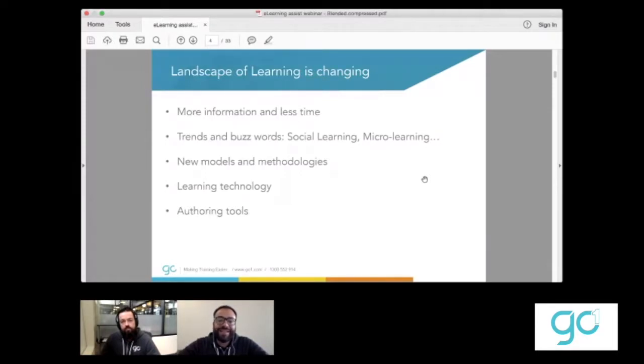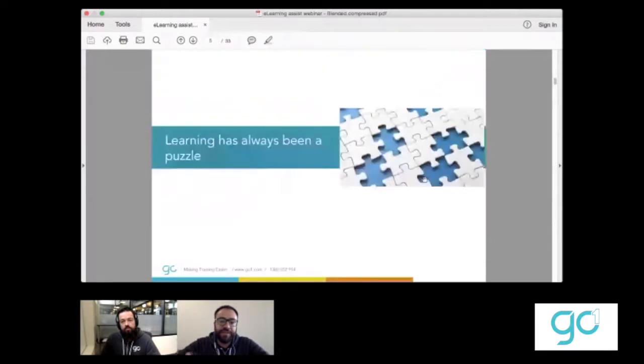But in reality, learning has always been a puzzle, right? So things are always going to change, and part of the learning and development role really is to navigate those changes and to put things together.